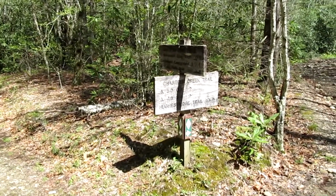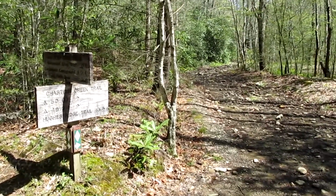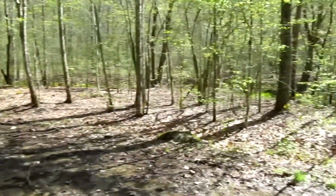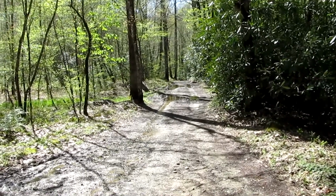So far the trail's been pretty muddy up the Chasteen Creek Trail, which is going to head up this way. We had over an inch of rainfall last night, so the trail has been pretty wet up to this point.